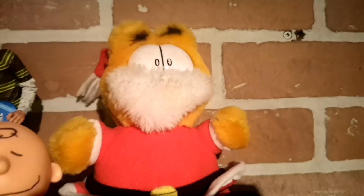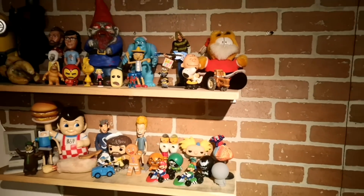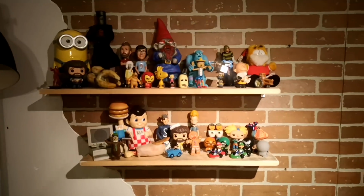This used to be my bedtime stuffed animal from when I was like 2 years old all the way until I stopped sleeping with a stuffed animal. Dakota has one too. So mine was called Garfield, his was called Garnet Field, so we wouldn't get him mixed up. There he is on the temporary display.